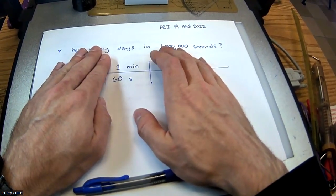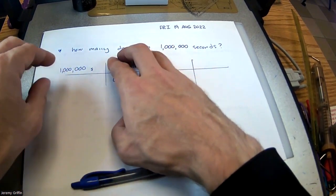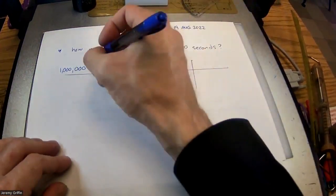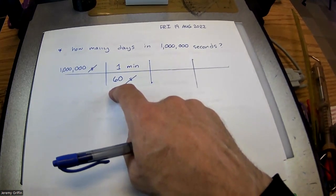1 minute is equivalent to 60 seconds. So what is anything divided by itself? 1. Yeah. So aren't we taking the original value and multiplying it by 1? Which means we're not really changing anything, but we are swapping out the units. Because look, the seconds cancel. So 1,000,000 divided by 60 represents the number of minutes, right?